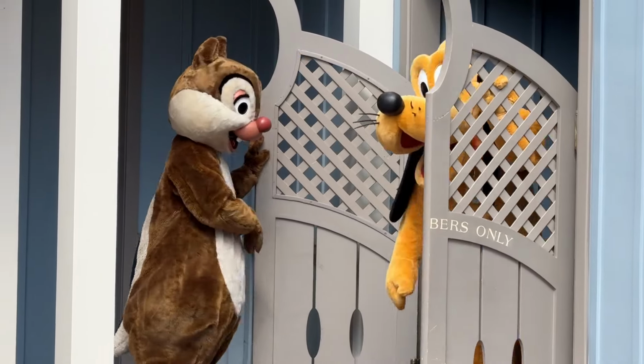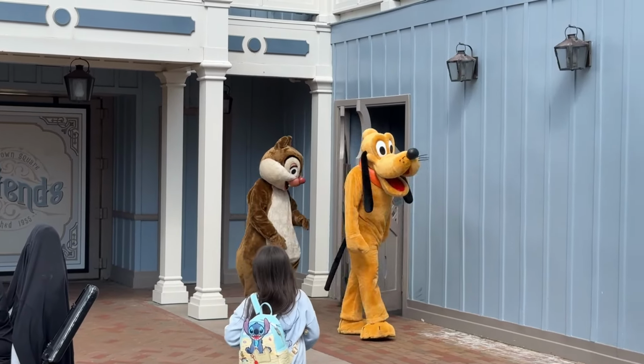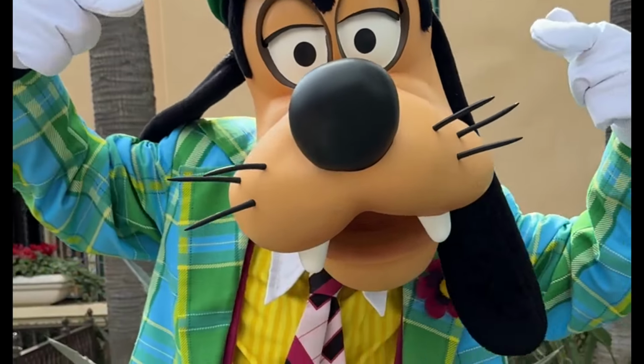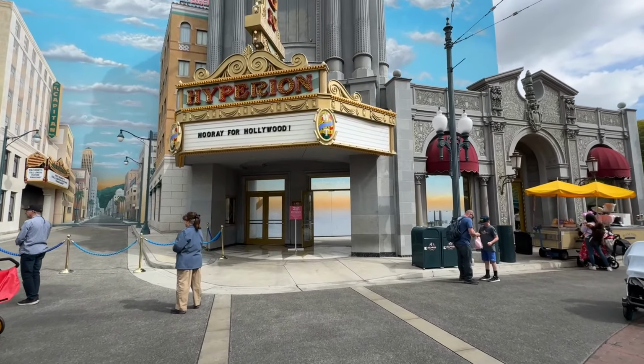Who's coming out the door? Oh, Checkbox Pluto. Oh, all the characters are coming out. All right. You're the best. Finally back to the Hyperion. Let's go to the Magic Key Corner.